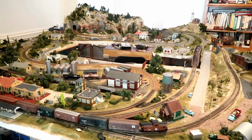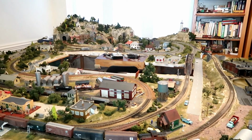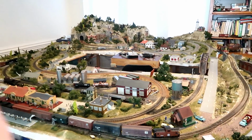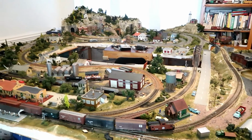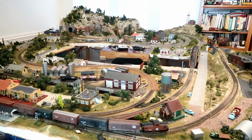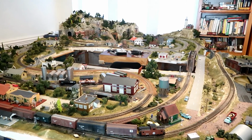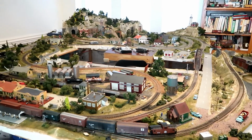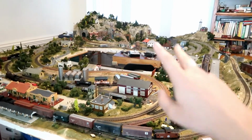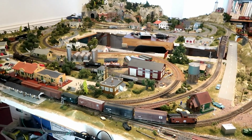So if you take a look at the layout, basically what I'm going to do, I'm going to remove everything. And I mean everything. Not a building left, not a tree left, not ballast, not grass, not track. Every single piece of this layout will be pulled apart. The only thing that'll still be there is going to be the tunnel portals. That's the only thing that's still going to be there.